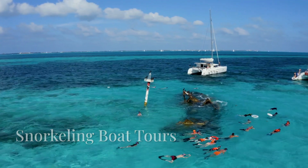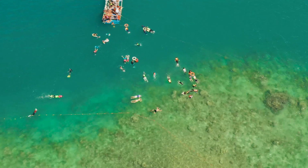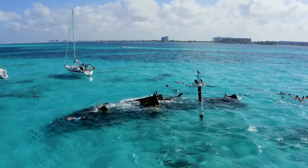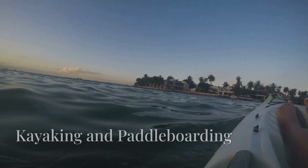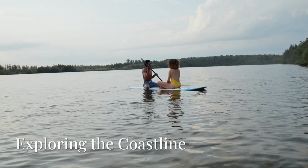And don't forget, if you're looking to explore more of the underwater world, Bahia Honda offers snorkeling boat tours that allow you to experience some of the best snorkeling spots in the area without needing to venture far from shore. These tours are led by experienced guides who will take you to hidden gems where you can see even more diverse marine life.